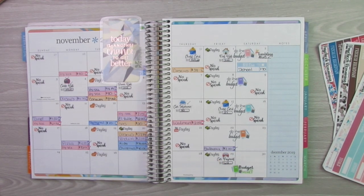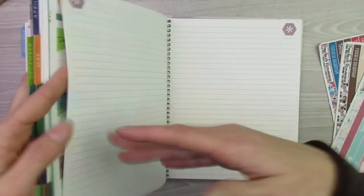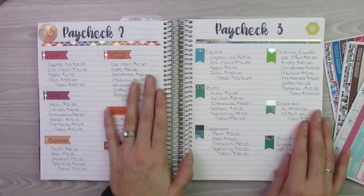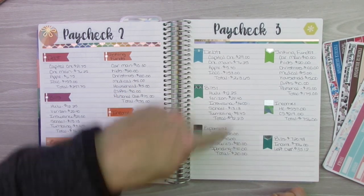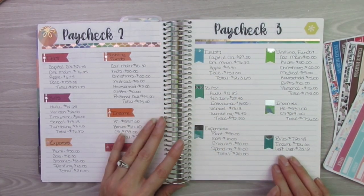Some of you may have seen this already, I think I put it in my community tab. I told you guys last week that I had wanted to make some type of paycheck to paycheck kit. So this is what I've currently been doing. I have my paycheck stickers at the top and then just little flags defining debt, bills, expenses, sinking fund, income, and then basically the breakdown of that paycheck.